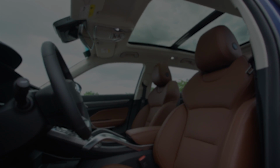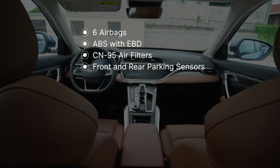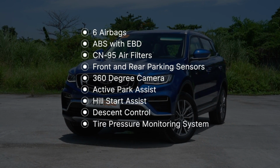The Geely Azkarra is piled with tech such as 6 airbags, ABS with EBD, CN95 air filters, front and rear parking sensors, a 360-degree camera, active park assist, hill start assist and descent control, a tire pressure monitoring system, and ISOFIX tether.